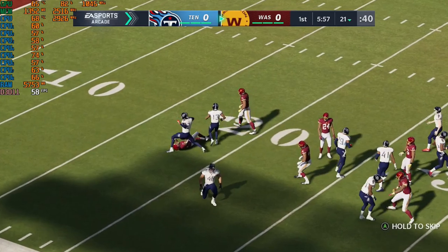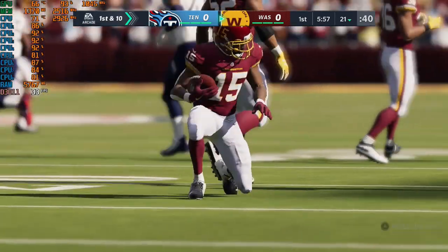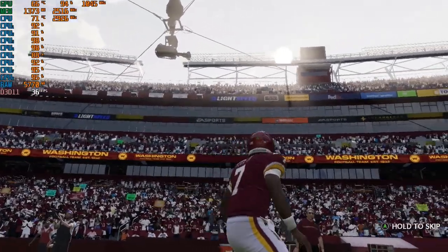And he'll be dropped at the 21-yard line. So bringing it out of the end zone proves not a good decision. Loses him about 4 yards.